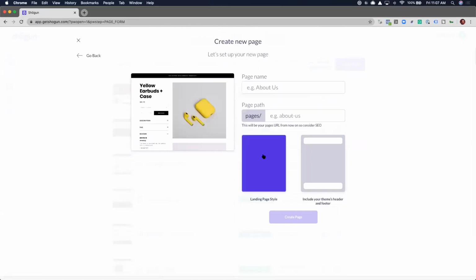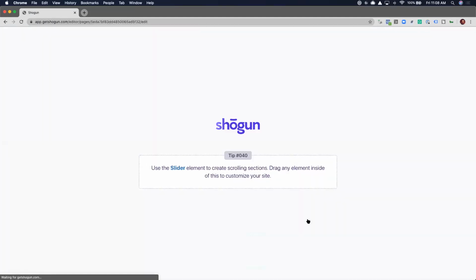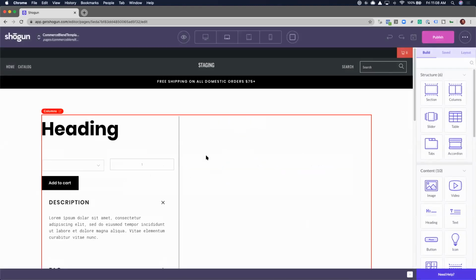And as soon as I choose the template, we'll be prompted to, again, enter the name, choose whether we're going to use a landing page style or your theme's header and footer. I choose our theme's header and footer here. And as soon as I enter something that's a unique value, I'll be able to load into the page here. And once we've done so, we're going to see this page pop up.